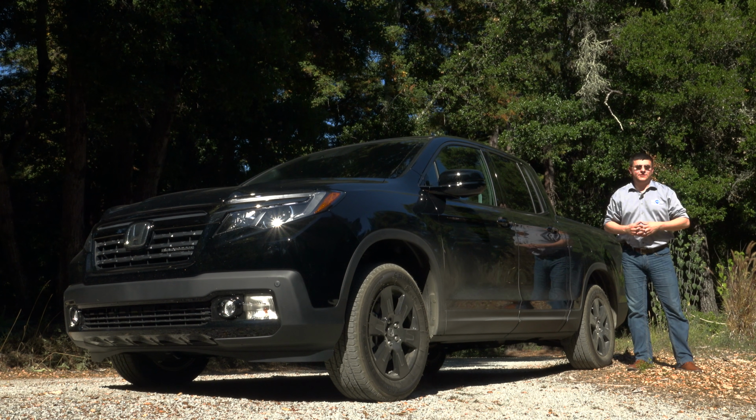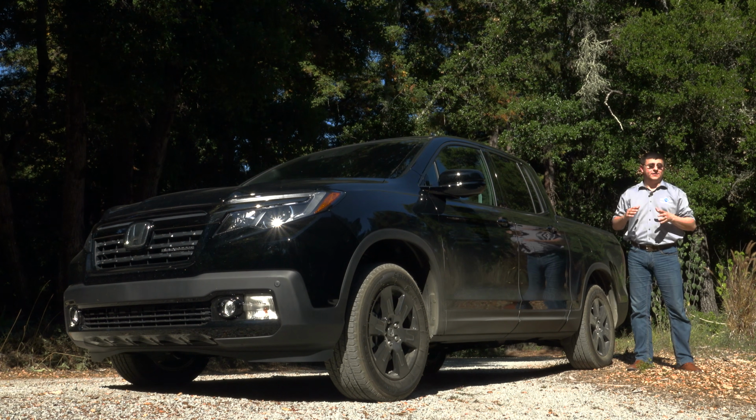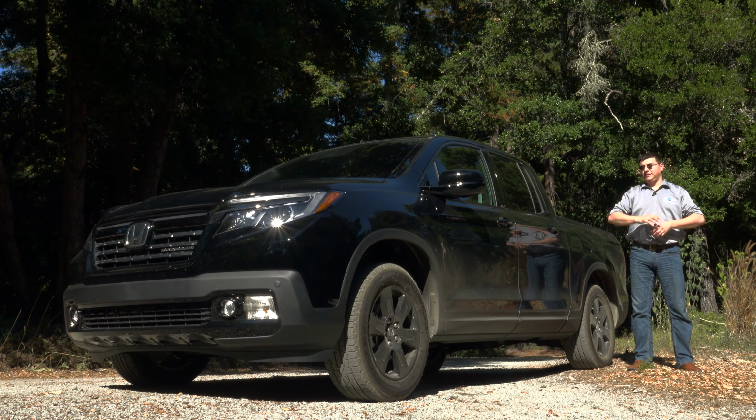Now for 2017, they're back with an all-new Honda Ridgeline. This is the second pickup truck that Honda has ever sold in the United States. The big deal, of course, for the 2017 Ridgeline, very much like the first Honda Ridgeline, is that this is the only unibody pickup truck sold in the US.